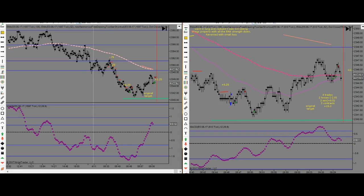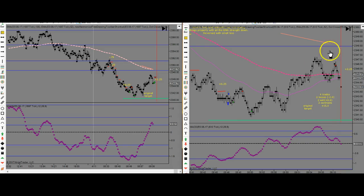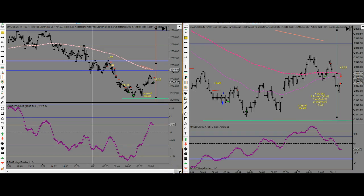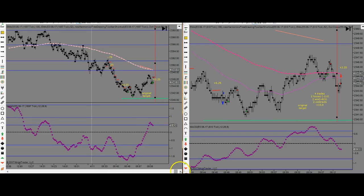So it does come back down, and at this point I am chomping at the bit for a short trade, and it pulls back up into the area. MACDs are leading down still, so I'm ready for my short trade. Let me see if I can pull this up just a little bit.